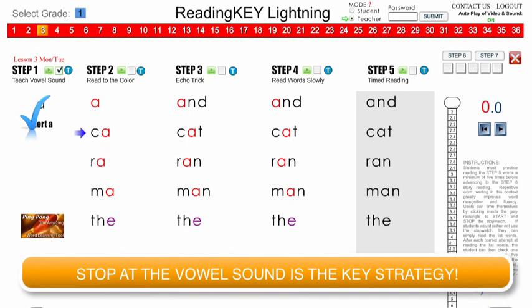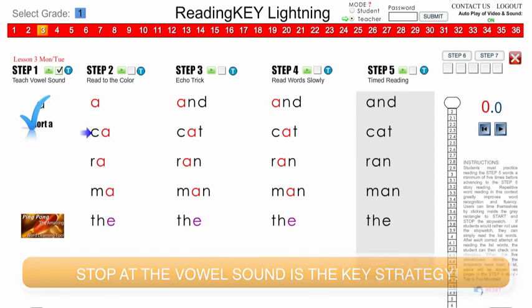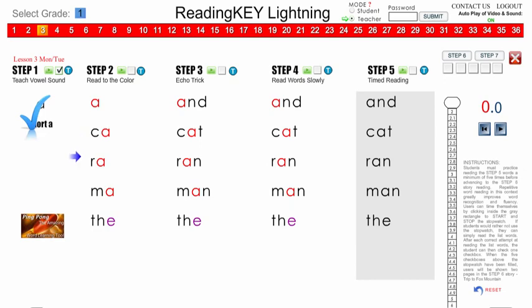Here the child would say ka because C says k, A says ah. They're learning how to blend it together and get ka, ra, etc.